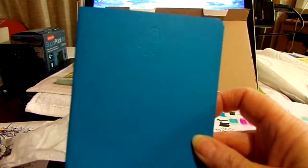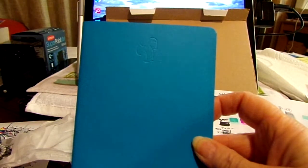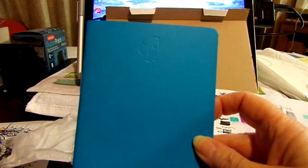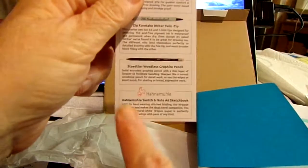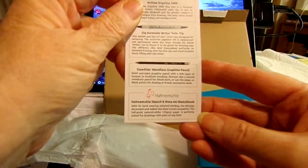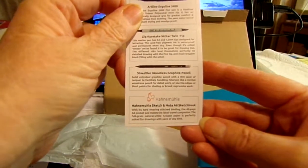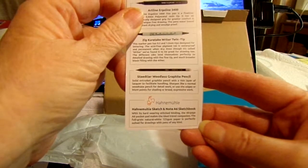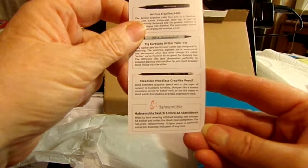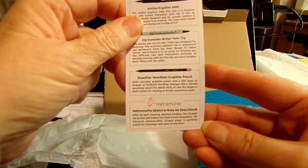What's it called? Hanimuhi Sketch and Note A6 Sketchbook. Here, let me put it in front of the camera. Can you read that? Of course, it's this one down here. And you guys can try to pronounce it. I think it's Japanese, but don't quote me on that. When I pronounce it by syllable, it sounds Japanese, but it may not be. But anyway, that way you guys can pronounce it yourself.